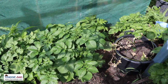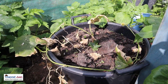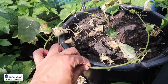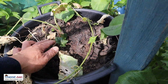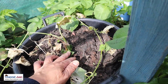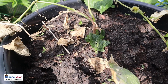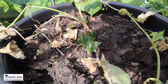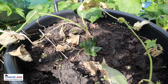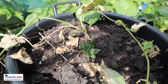Yeah. And this was the chayote that did not survive the frost. I mean, the stem did not survive the frost, but it's beginning to produce new shoots. It might be too late for this chayote to bear fruit, but we will be harvesting its top instead. Not bad.